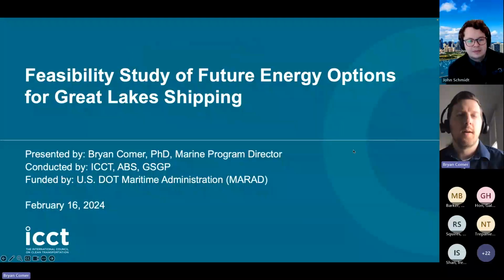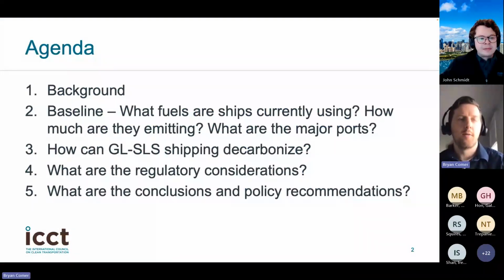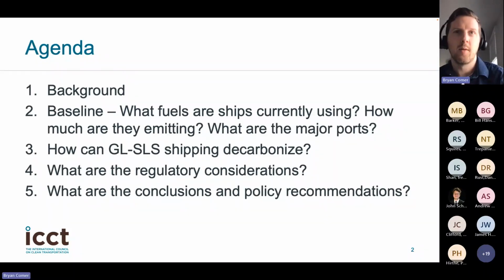So, yes, I will be going over some of the high level findings and policy recommendations that stem from this research project. First, I'll give you some background on the Great Lakes system, which you don't need because you're all way more expert in it than I am, but just to set the stage. Then I'll go over something we're more familiar with: what are the fuels and ships that are operating on the Great Lakes? How much are they emitting? What are the major ports?